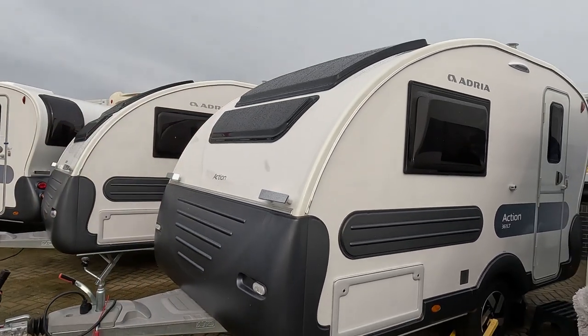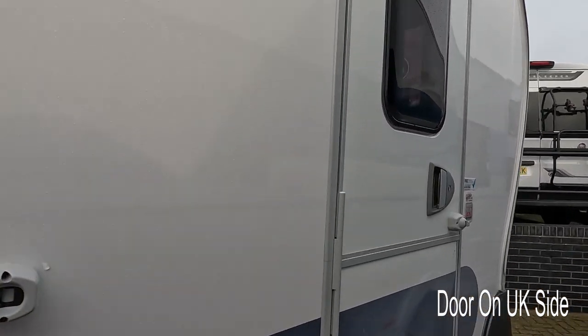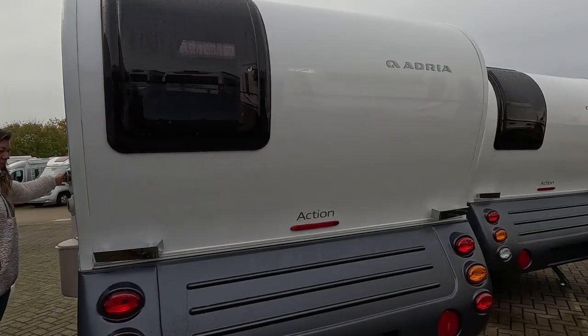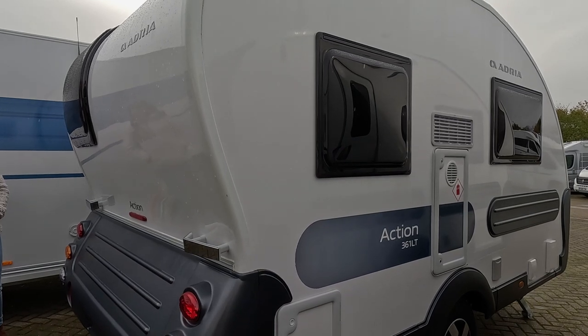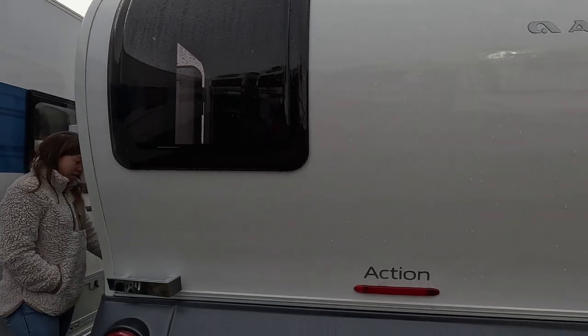First time I'm going to film a caravan. I absolutely love this little caravan. It's called the Adria Action 361 LT. And it just stood out. Look at that. I don't claim to know anything about caravans, so any mistakes, please feel free to correct me. Look at the back of it. Cute, isn't it? Is it like a pod caravan? Yeah, I don't know. I wouldn't even know how to describe this.